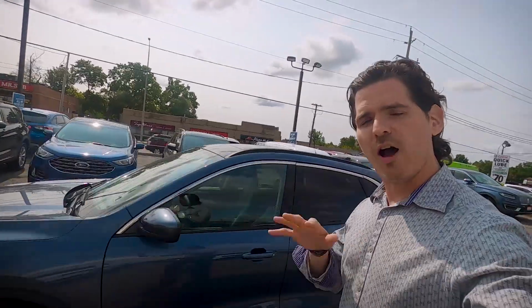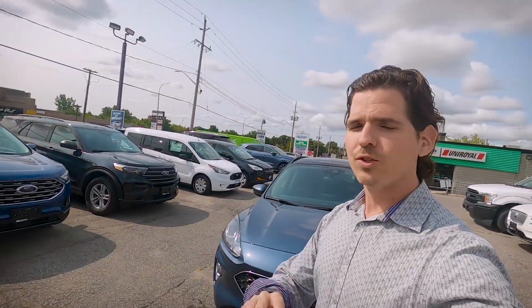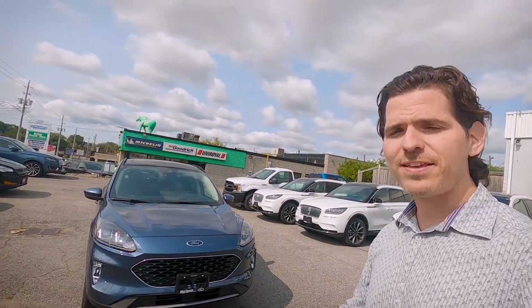Alright, so starting off on the 2020 vehicle, we are looking at the SEL version of this thing. There are different trim levels available. You've got the Escape S versus the SE, the SEL, and the Titanium. There are plug-in hybrids available, there are regular hybrids available. There are a ton of options available in this vehicle.